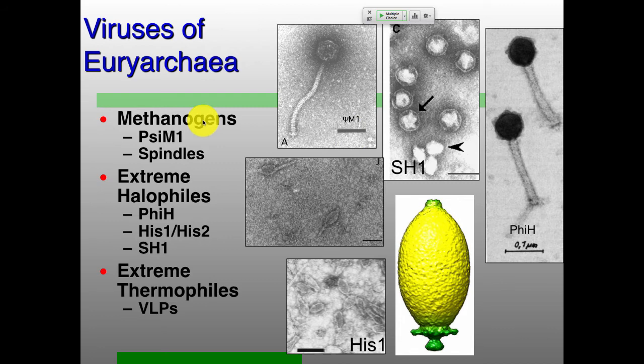Many of these organisms are actually relatively easy to grow if you have them in completely anaerobic conditions, and people found a number of viruses that infected them, including this SIAM-1, basically looking in the microscope and saying, hey, got something that looks like a virus.